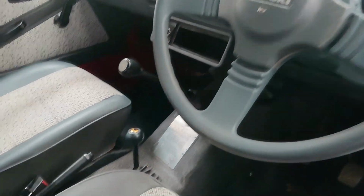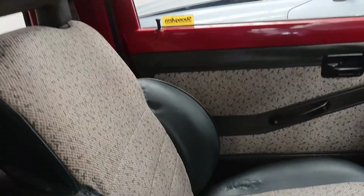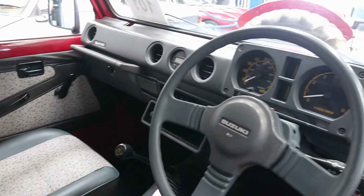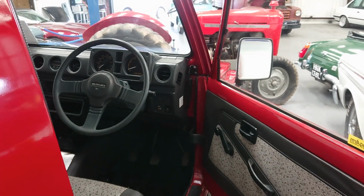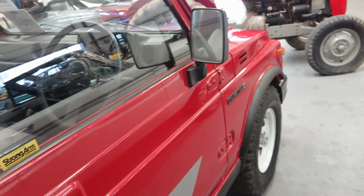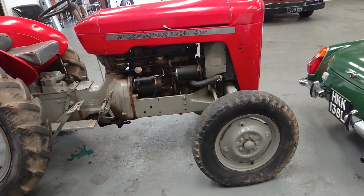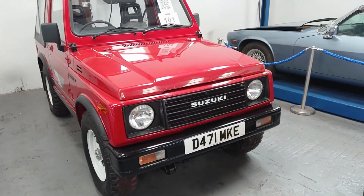5-speed manual, proper low-range gearbox, two little jump seats at the back. I suppose they even have seat belts in them. They do, yeah, with lap belts. I remember going on one of these. In 1992, my mother had one of these as a courtesy car because one of my friends worked for a Suzuki and Honda dealership in Southampton, and she was allowed to borrow it. It wasn't one of these. It was a Samurai, same colour though, I think, or very similar colour. Very basic, but really rather enjoyable.